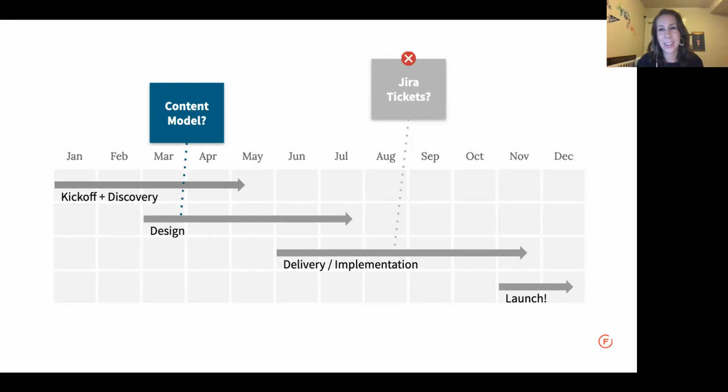This document is something that in our process, the UX designer starts. They do the draft, they review it with the developer and certainly get lots of feedback and input. And then eventually review it with the client.